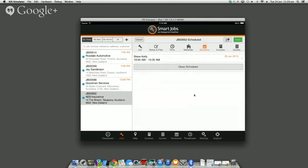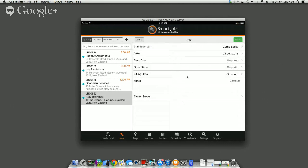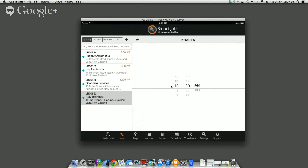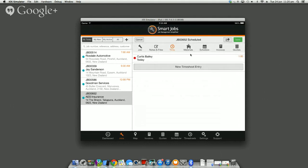So the next thing we're going to do is book some time. So time, you timesheet each. So we've got the staff member, we've got the date, which is today. So we'll just choose a start time. So we'll just leave that for now. End time, we'll just add an hour onto that. Okay, so we've booked our time, and now we're going to book some materials.